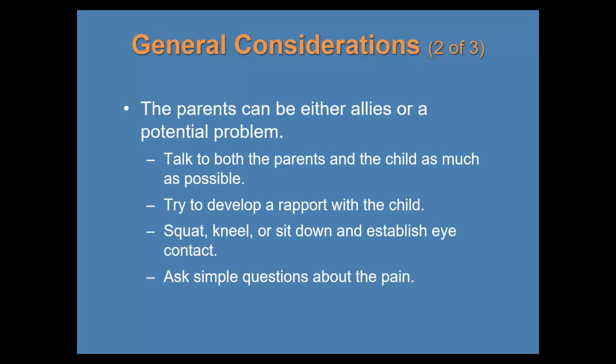With the children as well, like I mentioned before, it's good to get down at their level, kneel down, squat down, whatever you've got to do, sometimes sitting on the floor, depending on where they're at. If we can't pick them up, things like that will help you seem less of a threat to them. Especially with toddlers or a little bit older and up in the pediatric chain, it's good to keep your stuff simple.